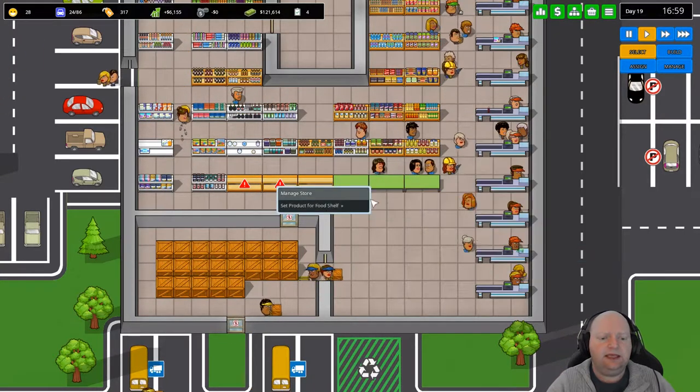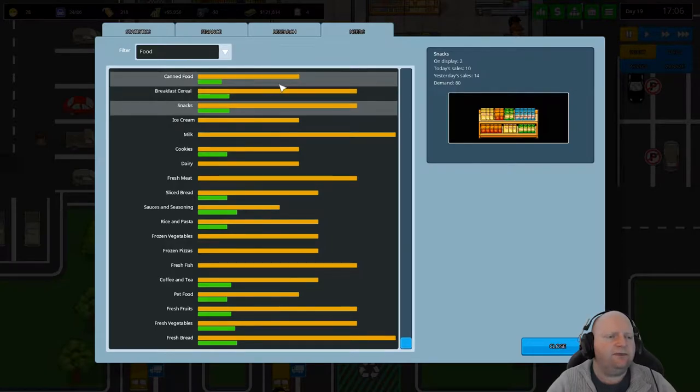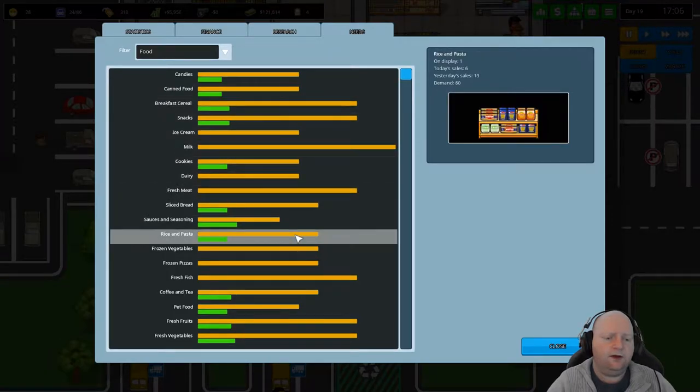Snacks. Here, we'll put down the breakfast. So now, we have one spare food item. So what should we put into there? Well, canned foods and candies are kind of directly behind them at 50. All saying that, rice and pastas, right there.